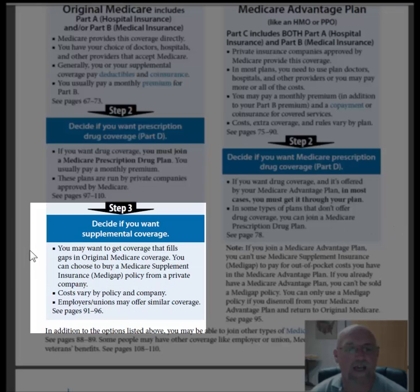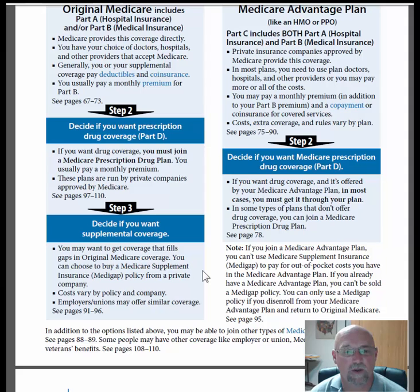If you decide to get supplemental coverage, it is coverage that fills gaps in Original Medicare. It will pay the Part A deductible. It can pay the Part B deductible, although we don't recommend that. And it will pay the 20%. That is a true Medicare supplement.